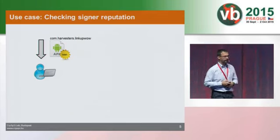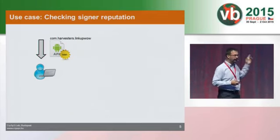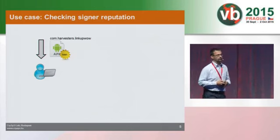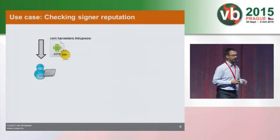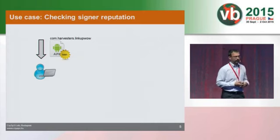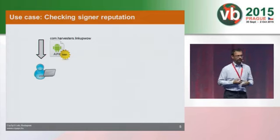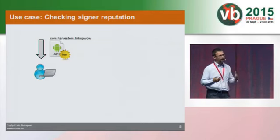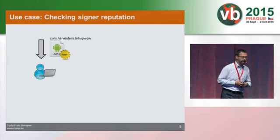In this example, it's an Android package. And in fact, this use case is based on a real example. We indeed observed this software. We downloaded it. It was signed by a mysterious signer. The name was just Ivan, which obviously immediately was suspicious.